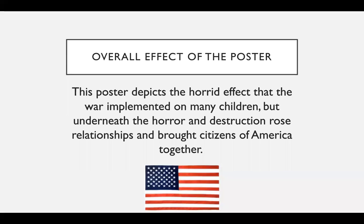And so finally, I think that the overall effect of the poster really depicts the horrid effects that the war implemented on many children. But I also think this poster has a deeper meaning than that. How I said that American soldiers took the French orphans in, it also boosted morale for soldiers. The children made it kind of like a distraction for what they were having to do in war. So it also raised relationships and brought citizens of America together.